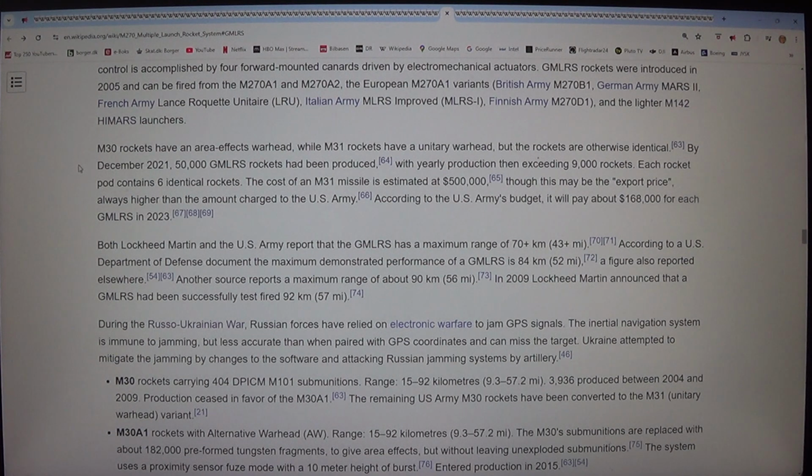By December 2021, 50,000 GMLRS rockets had been produced, with yearly production then exceeding 9,000 rockets. Each rocket pod contains 6 identical rockets. The cost of an M31 missile is estimated at $500,000, though this may be the export price, always higher than the amount charged to the U.S. Army. According to the U.S. Army's budget, it will pay about $168,000 for each GMLRS in 2023.